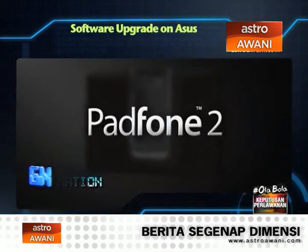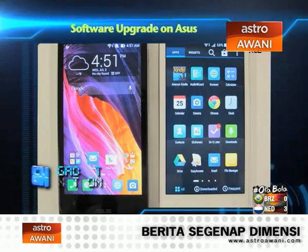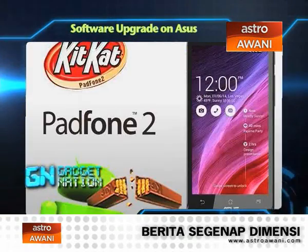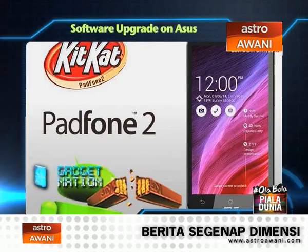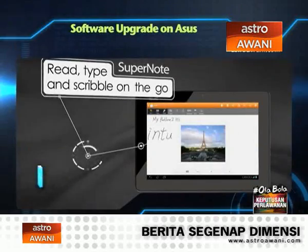Asus Malaysia has announced the release of a major software or firmware update for the Asus Pad Phone 2 to Android 4.4 KitKat. This release also brings the new Asus Zen UI made available for current Pad Phone 2 users.